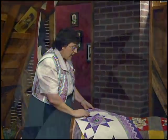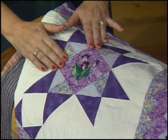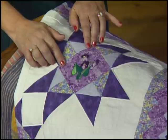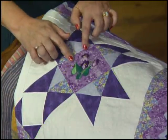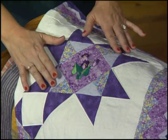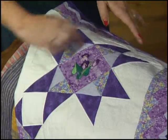Well, let's start right in the center of the star. It looks like a windmill effect right here. Now, the very center block is a 4 3/4 inch square. It's perfect for a fussy cut, and actually Linda Dahlman went ahead and did some embroidery work in it. And then these pieces around the outside edge are both 4 1/2 inch squares. Gives that swirling or windmill effect.